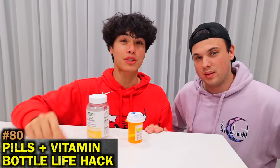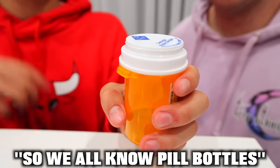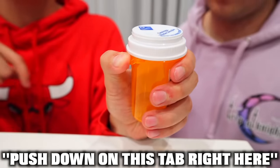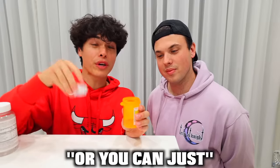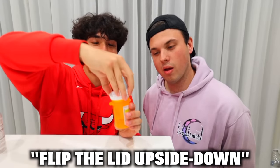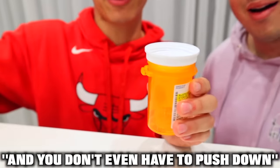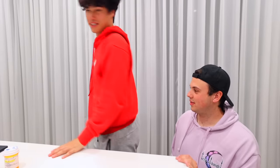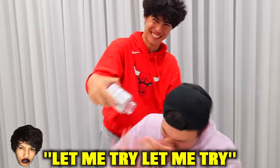I'm gonna show you guys an easy way to open your pill and vitamin bottle. So we all know pill bottles are very hard to open, but you can just push down on this tab right here and it'll twist right off. Or you can just flip the lid upside down and twist it on like this, and you don't even have to push down. Oh, wait, let me try.